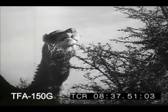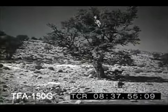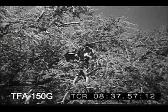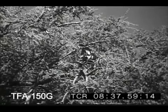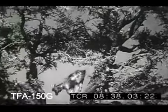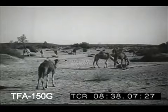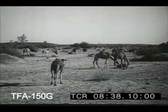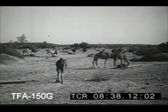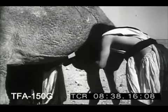In addition to our herds of camels, we also have a few goats which supply us with milk and meat, and whose skin and hair we use and sell. They have to climb into the trees to find food. The animals must be watched to prevent them from straying off and getting lost. The milk we drink comes from camels as well as from goats.